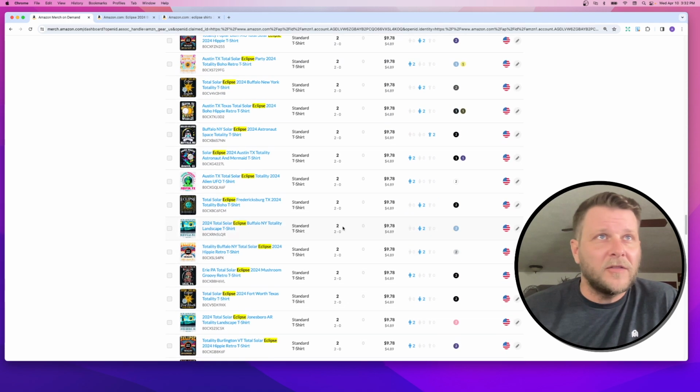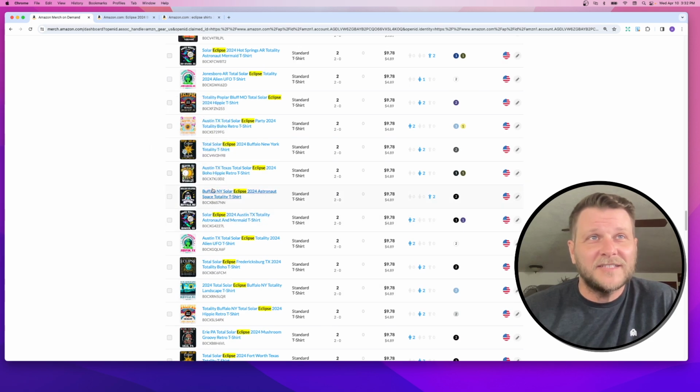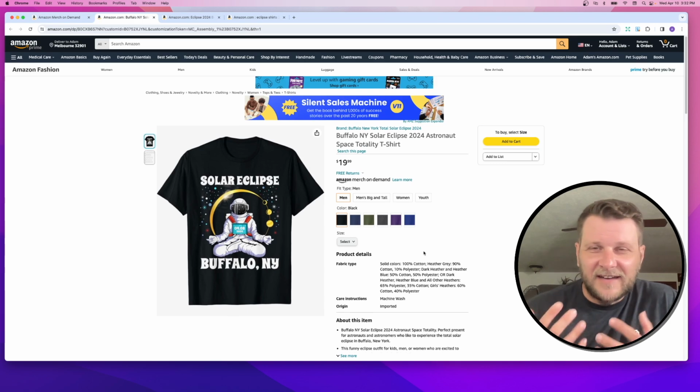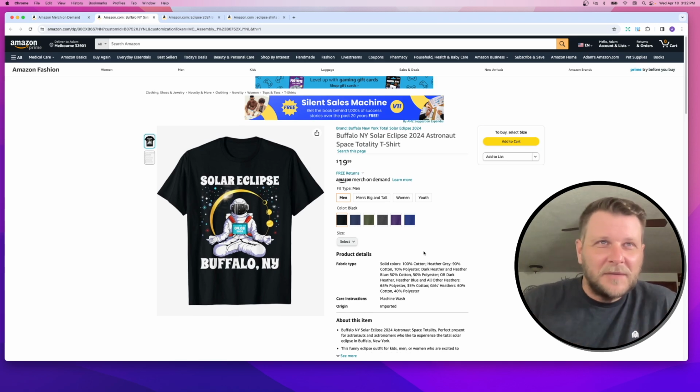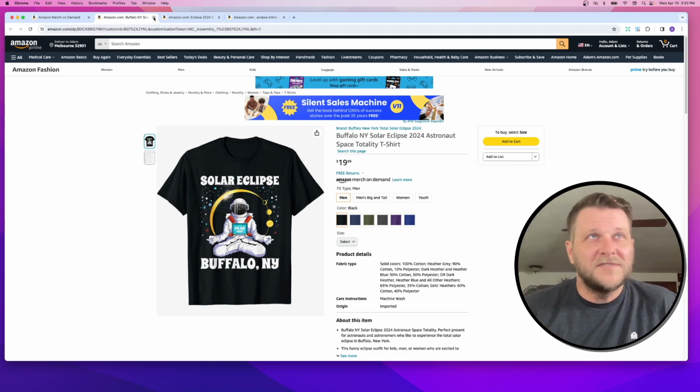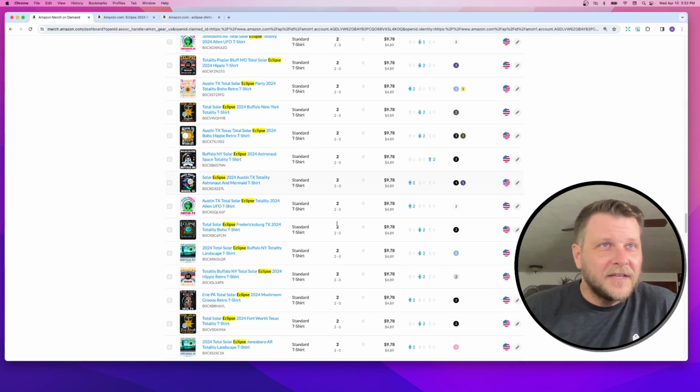I'll show you guys a couple other ones that I liked. This is one that I really liked. This was one of my favorites. Didn't sell a lot, but sold a few times, right? It's taking that astronaut. He's kind of sitting in that hippie position, right? And it says Solar Eclipse, Buffalo, New York. And there on the chest, it shows the actual date of the solar eclipse. I really like that one.